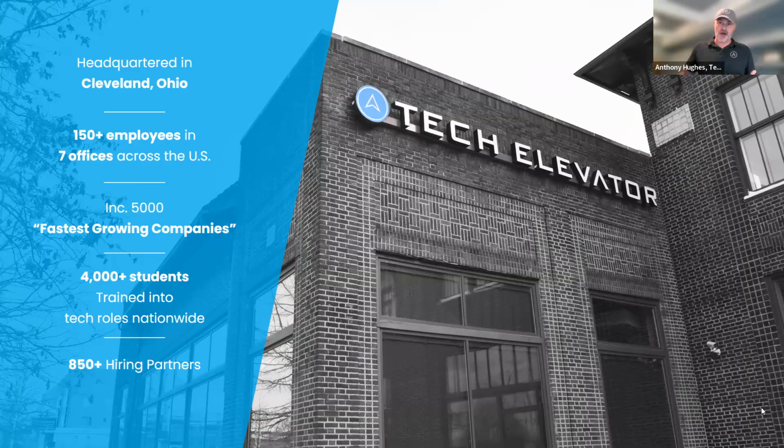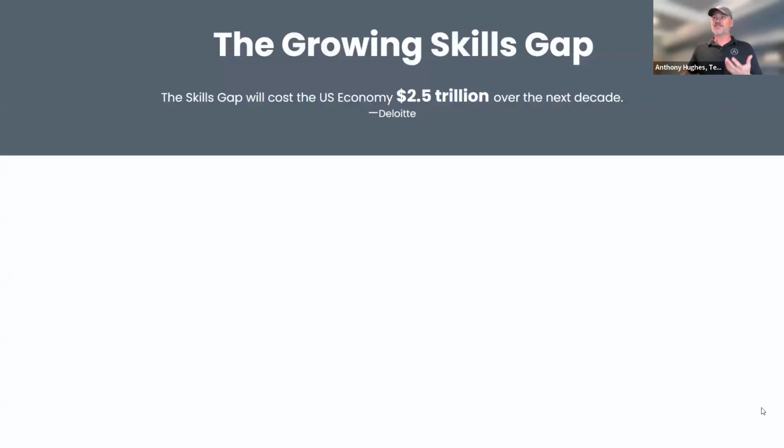Now let me talk to you about the problem that we're solving. So we are facing a skills gap in the United States, and that skills gap is growing. And according to Deloitte, the cost of that skills gap will be $2.5 trillion, not billion, trillion dollars over the next decade. That is $2.5 trillion in lost productivity.